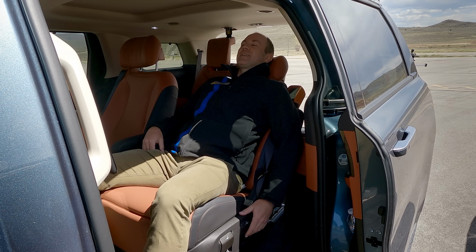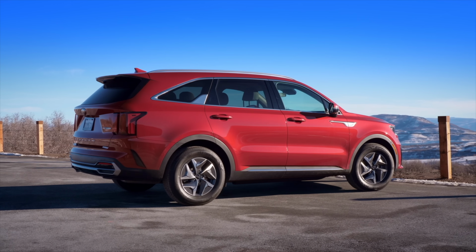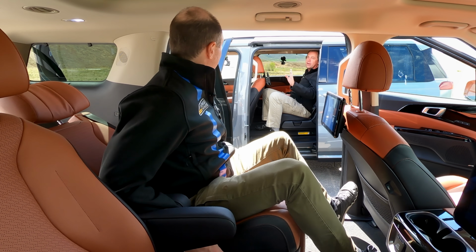I'm just gonna go ahead and relax then. Okay, you relax. I'm gonna break my ankles. This is built on actually the same chassis as the new Sorento and the K5. So Kia is definitely using this chassis a lot. I know. Okay, you're fine. Lay back.